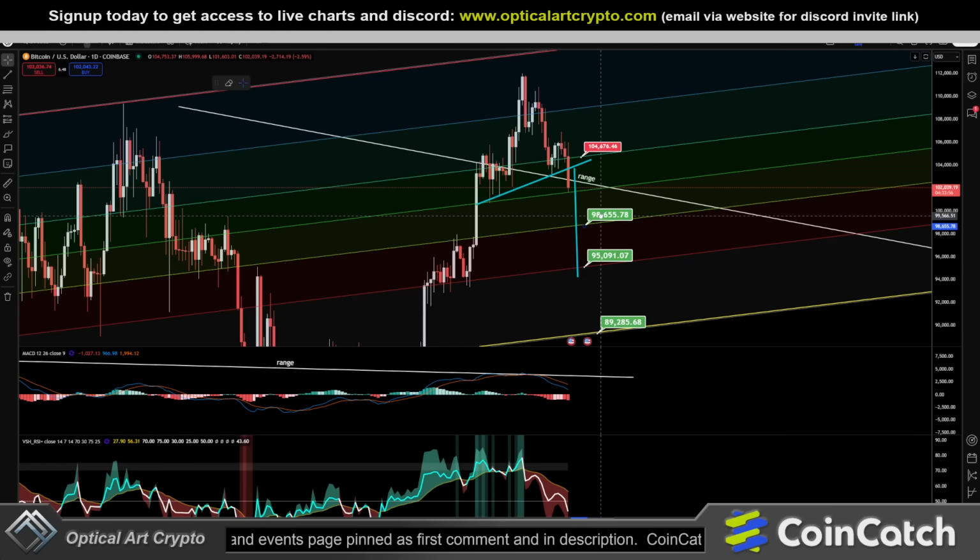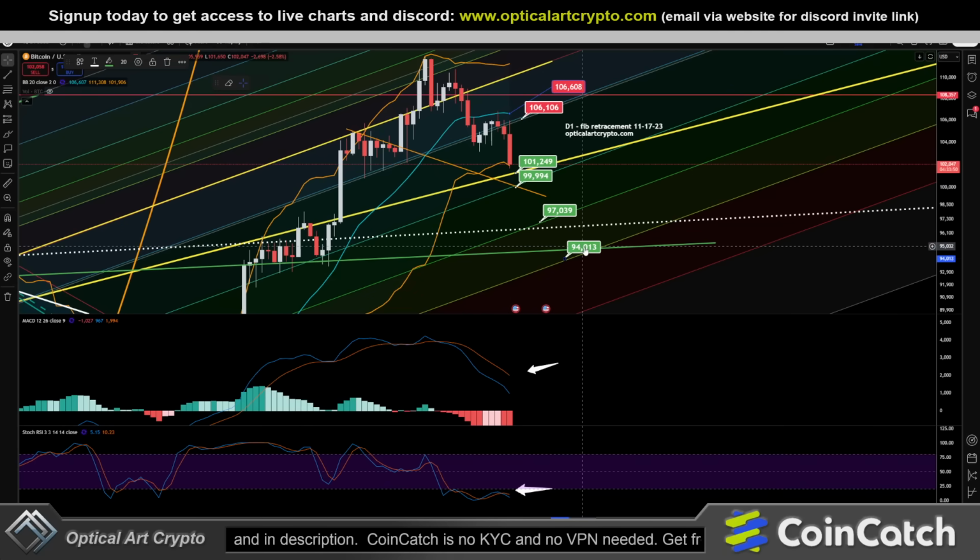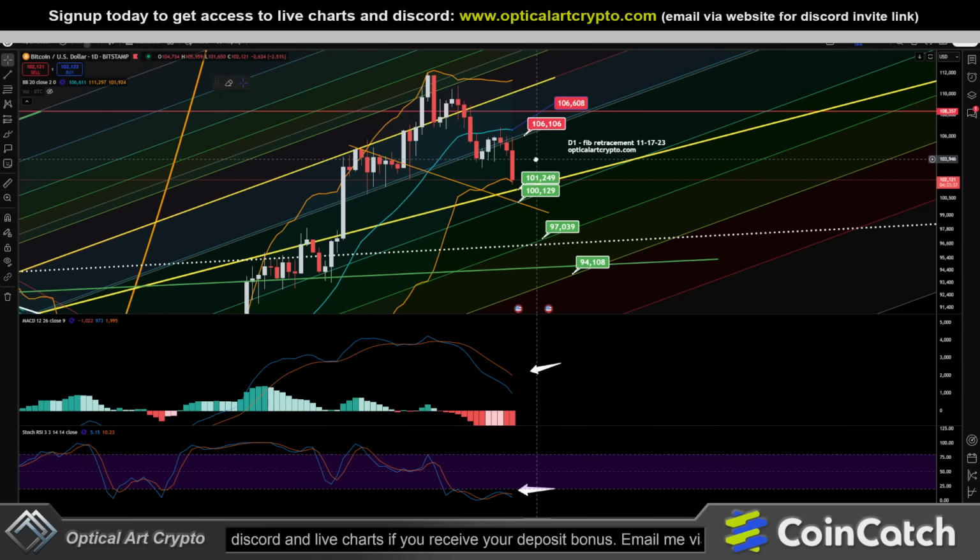A nice scalp long entry just above will be 98,757. And again, you can see that that does kind of match up. Keep in mind, this is only daily, okay? So 94,000, but again, 101,249 to 100,000, ideal point to chance a long, okay? If we push back up, hold your long, we'll see what happens.